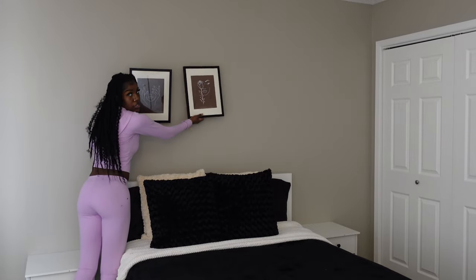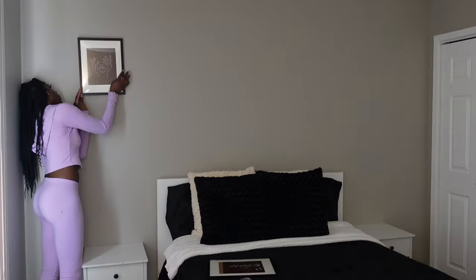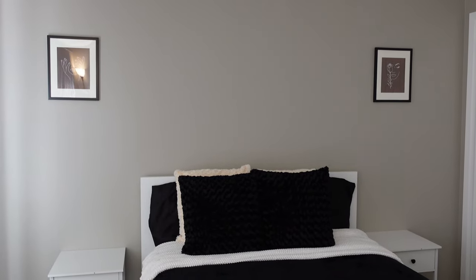The bed is just a little too much because of the pillows. These are such small pictures. I feel like if I had a really big or long picture, it would have looked a little better. I'm gonna leave it like this for now.